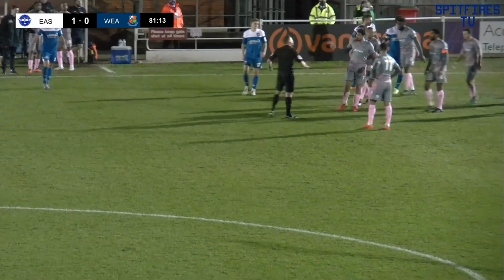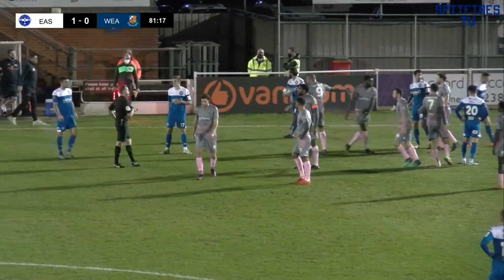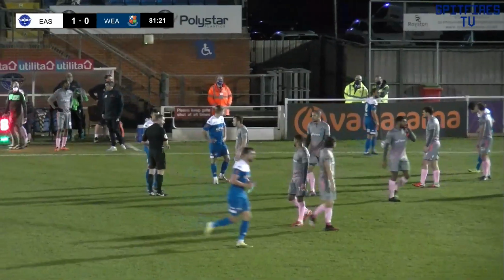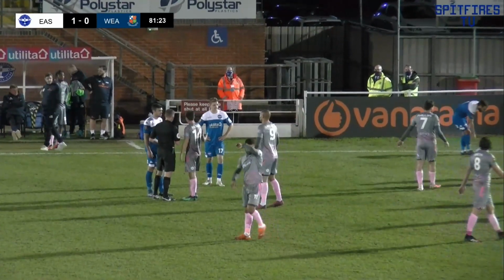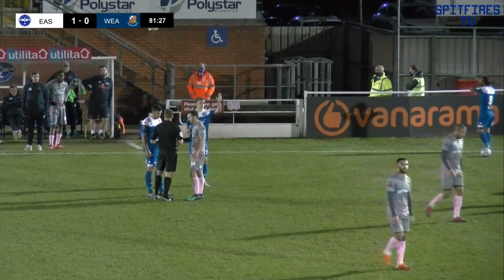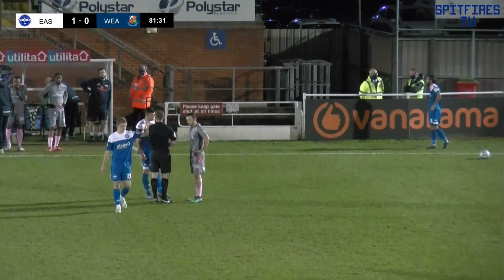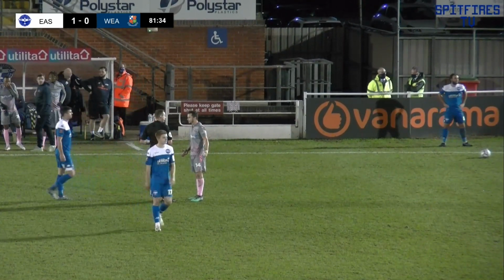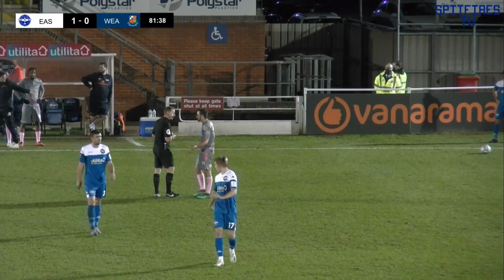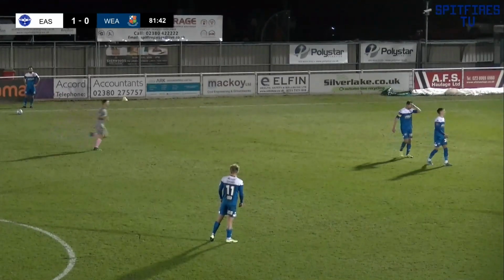It's just not necessary, is it, at all? It's players just losing their heads, tempers flaring. There's obviously some stuff going on off the ball and conversations being had between players. Looks like Green's having a talking to, as is Daniel Parrish. And it's going to be a yellow card for Michael Green. And it's going to be a yellow card for Daniel Parrish.